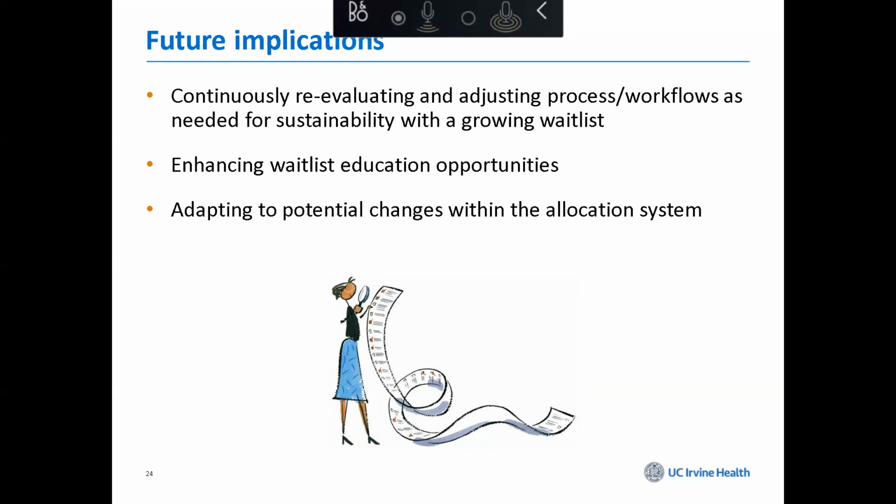We have identified some opportunities to improve waitlist education, so we're really excited to start working on some additional waitlist education endeavors this upcoming year. And then there are going to be some changes in the allocation system coming downstream. So we're going to have to look at what we're doing and adapt to those changes so that we can continue to be successful in ensuring transplant readiness for our population.